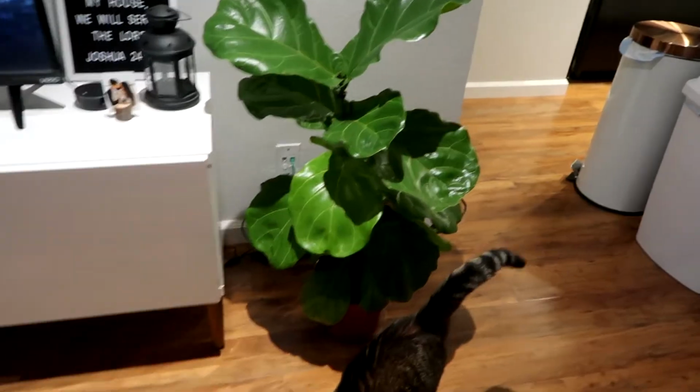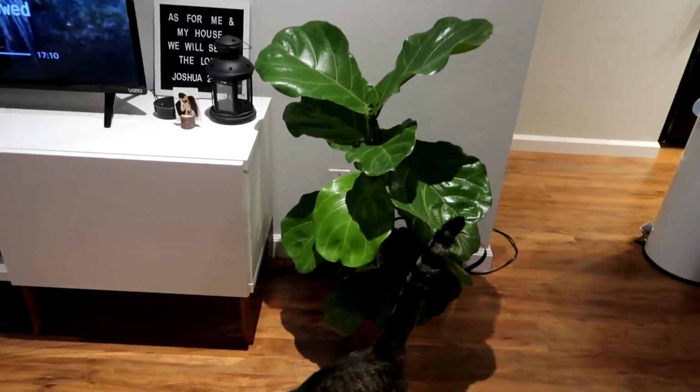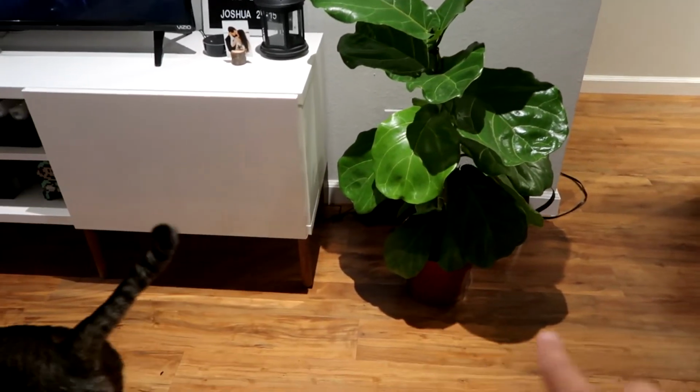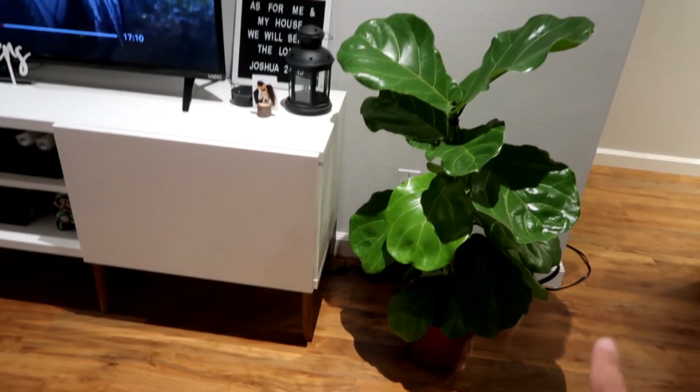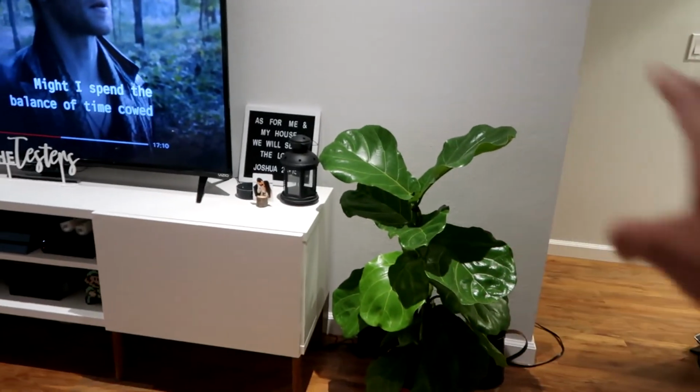I love it. Also, I moved my fiddle leaf over here. I took out the snake plant, and I still haven't found a basket that's big enough for it, so still on the hunt for that. But I just think that it looks nicer here. It fills up the space more, which I like.